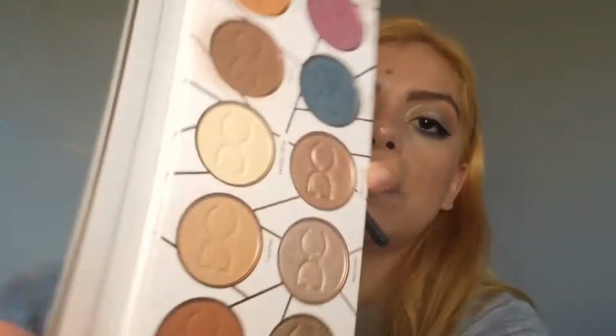Now we're going to do the inner corner, and you guys already know I'm going to use a very small brush, like the one that I use every single time. This one right here. And we're going to go into the shade, let's do Creme Brulee. Let's use all of the shimmers. And Creme Brulee is this one right here. That is that.